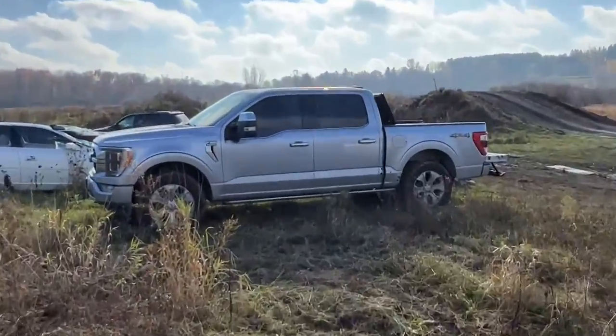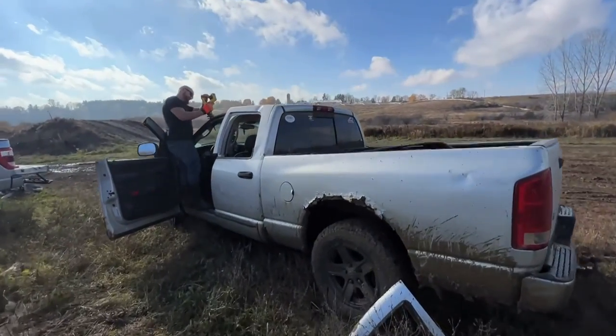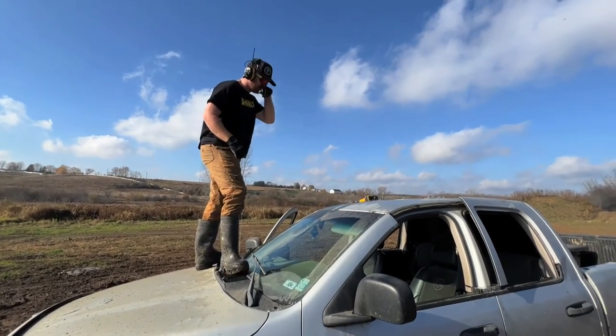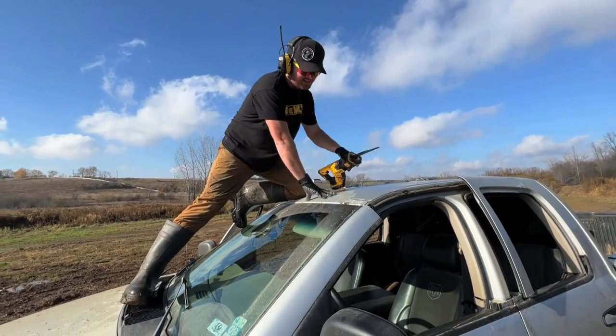We should do the platinum roof next. Oh man, this is gonna be good. So Mark thinks that if he gets the angle right from up top, it'll be easier. Oh. Yeah, I got the angle of the dangle, bud.